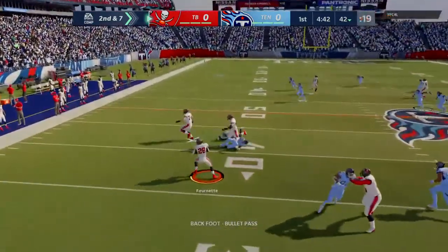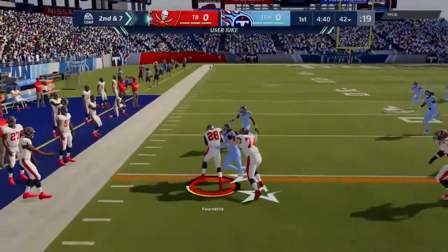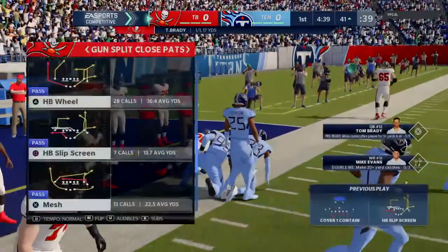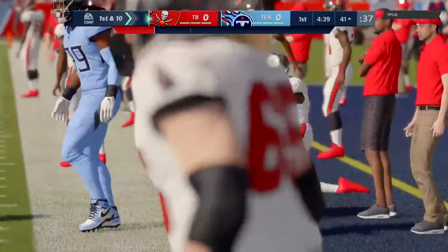On 2nd and 7, Brady. He'll set up the screen to Fournette. And he'll be out of bounds just shy of the 40. It's a pickup of 17 and a first down.